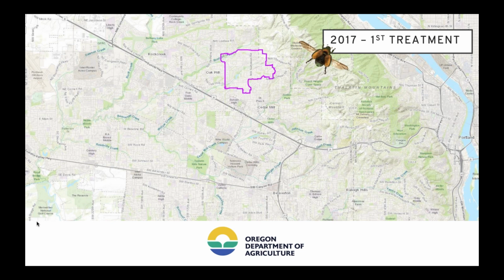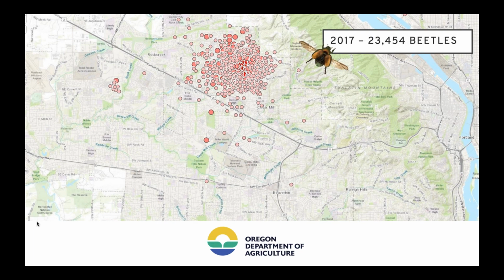In 2017 was our first year of treating that area where beetles were found, and I'll get more into what the treatment actually means in just a little bit. And then in 2017, we caught over 23,000 beetles in that general and expanded area, which was a huge amount of beetles. It was quite startling. This is where we had to use some of those bigger cups because some of the smaller cups, the beetles would just completely overfill it. So it was quite disheartening to find that many beetles.